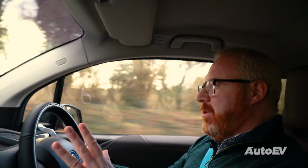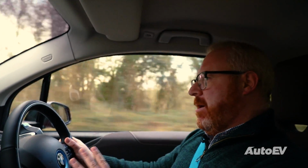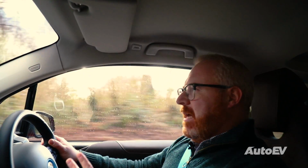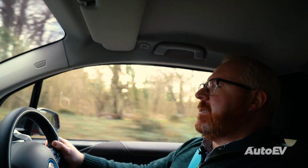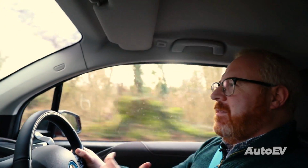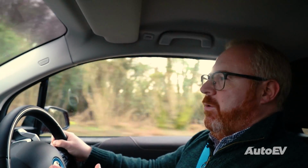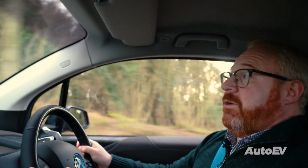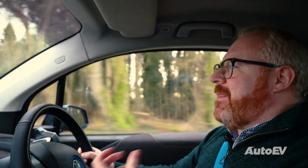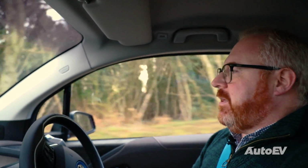If there is a trade-off, however, it is in the ride comfort, but I'm going to attribute that to the S model. We've driven a standard i3 in issue 2 of the magazine, and it wasn't quite as jiggly as this. I think the larger 20-inch wheels, especially with the tyres, which are very narrow, to improve rolling resistance and give it greater range, just give it that. They don't absorb like they should.